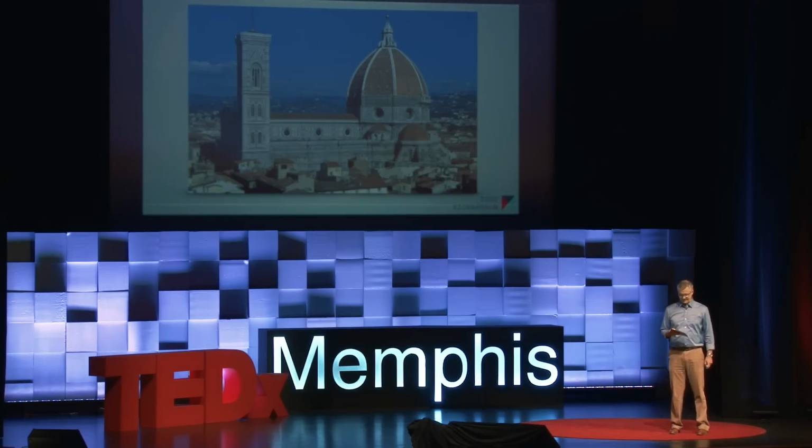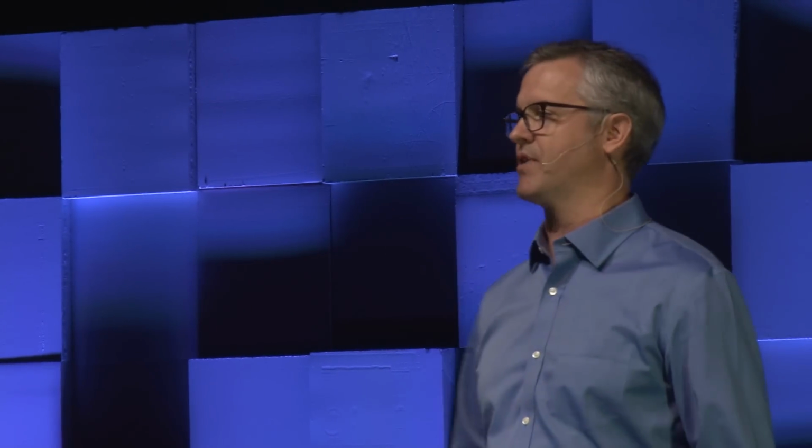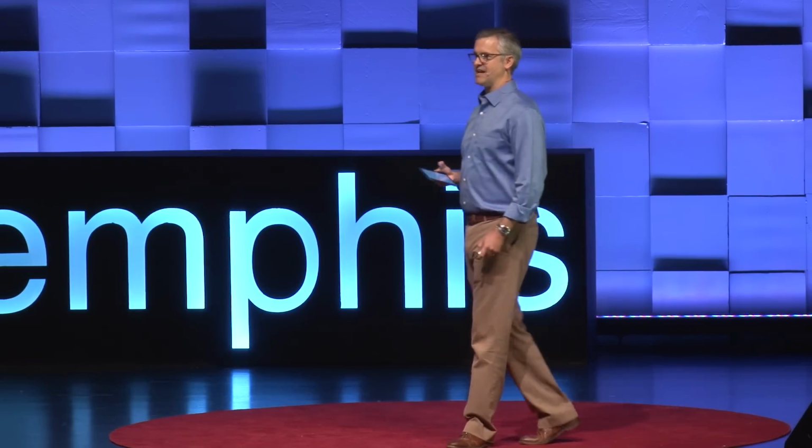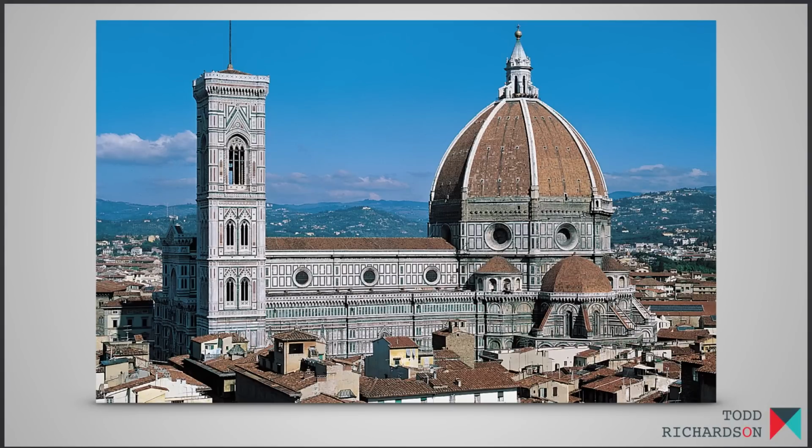When construction started in 1296, civic pride was at its peak. The building was designed to be one of the largest in Europe. It was designed to hold the city's entire population. But the problem is, it didn't start out looking like this. It looked like this.